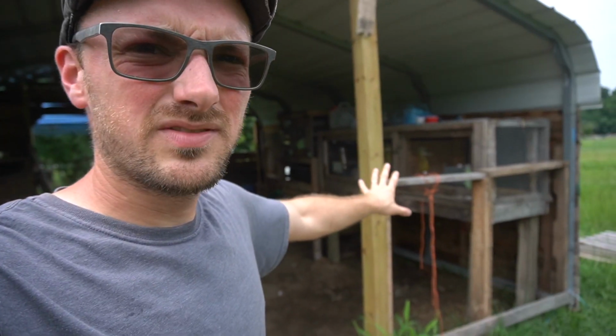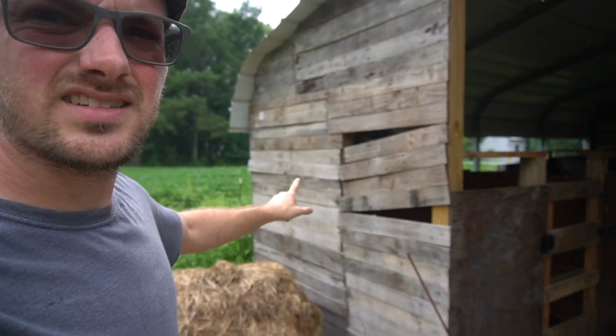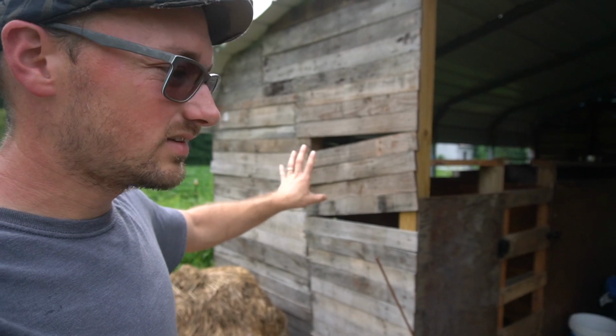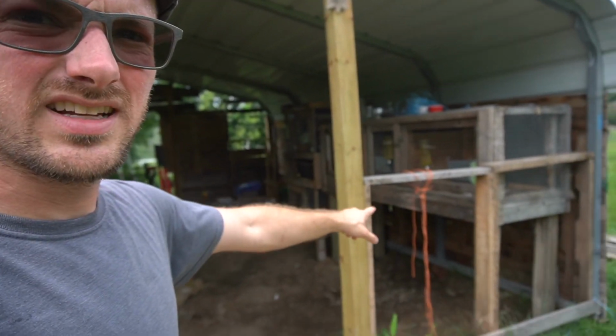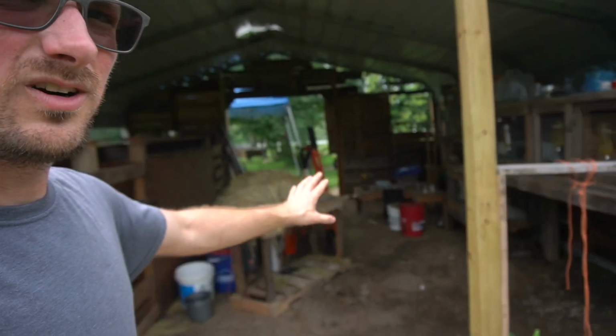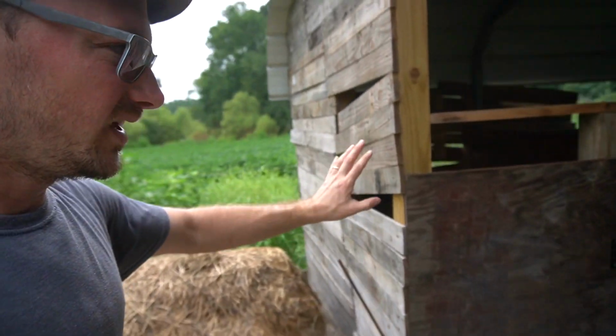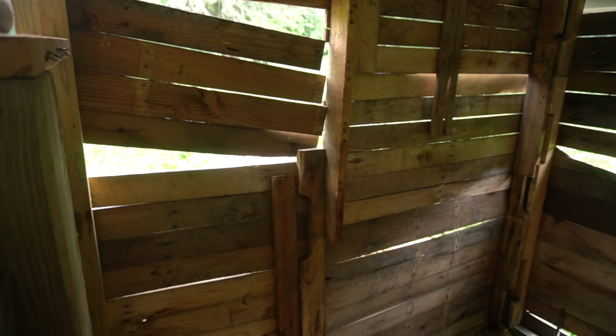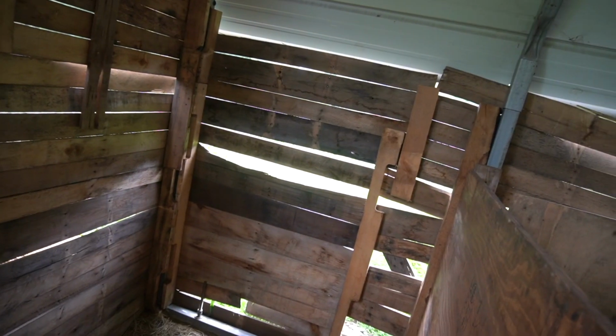If I have more time... being away from it has shown me some things. We haven't been able to finish this, and this side has started to fall apart because I didn't put a skeleton on this side. As you can see, this is what I'm calling my skeleton. I didn't reinforce the wall. I just made the stall, put the boards up, and tried to reinforce them with the ends of the pallets. And as you can tell, it has not worked out very well.